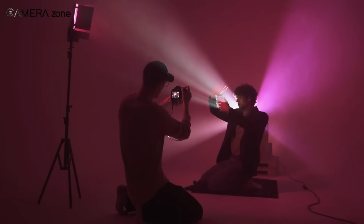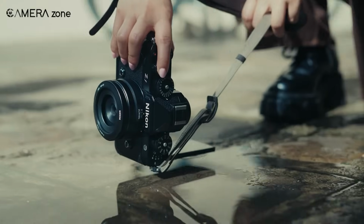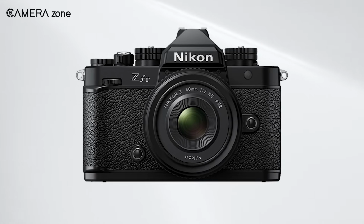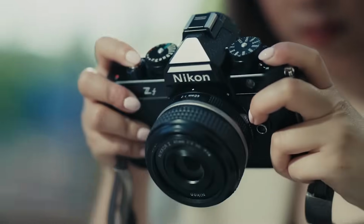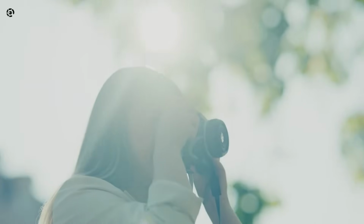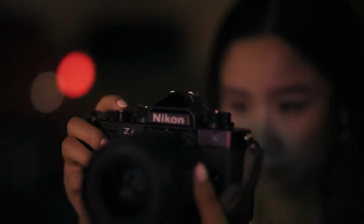Also, the ZF's speed, capped at 10 frames per second, didn't win over action photographers. With the ZFR, Nikon could address these issues. A stronger grip and a bump in speed could make it more versatile while keeping that retro charm. But will Nikon do it? That's the big question.